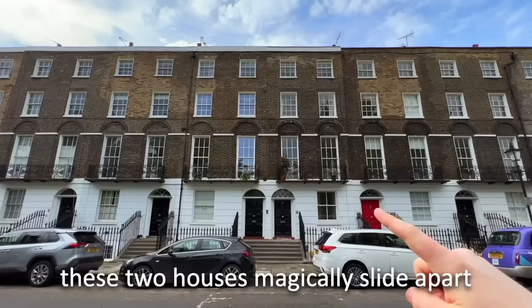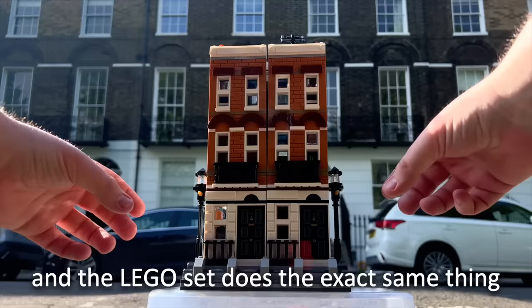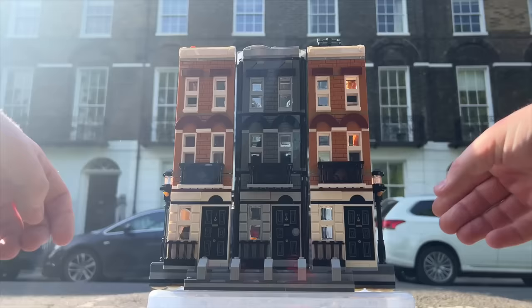So in the films, these two houses magically slide apart to reveal a third house in the middle, and the Lego set does the exact same thing. This is seriously cool. Which brings us to a very important question.